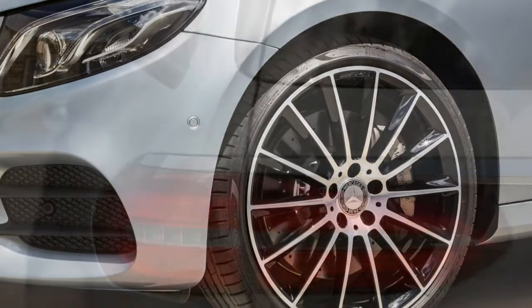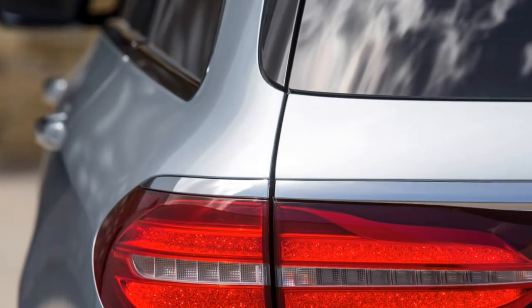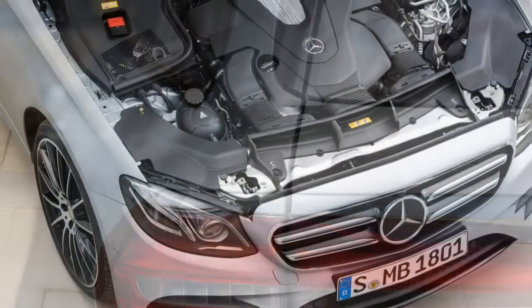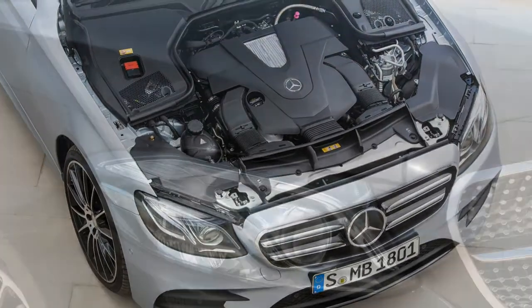All versions are highly spec'd with LED lights front and rear, an electrically operated tailgate, keyless starting, leather upholstery and 64 different colors for the interior lighting.